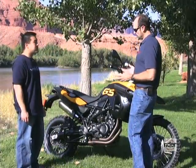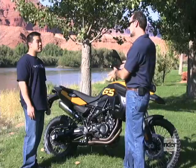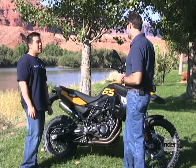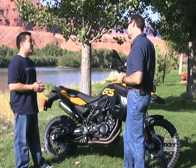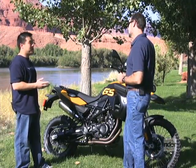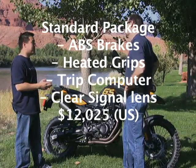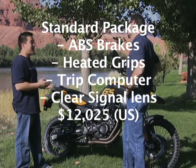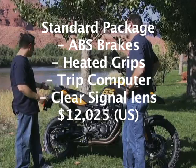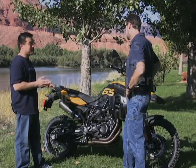All right, nowadays people are looking to bikes for fuel economy more than ever before. Do you have any idea of the fuel economy this bike is getting, and could you tell us the suggested retail price? We'll start with the suggested retail price. The base price is $10,520, excluding freight of $495. What you'll most likely find in the dealerships is something we call a standard package, and that includes ABS, heated grips, onboard computer, and the clear turn signal lenses. And that will actually be about $12,000, $12,025 to be exact.